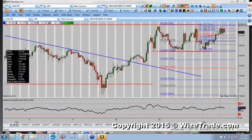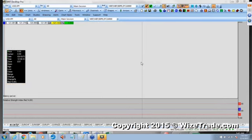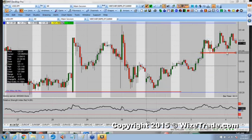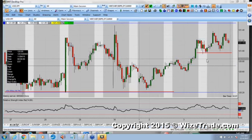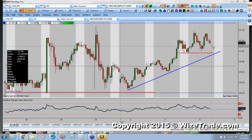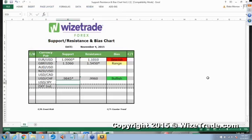Resistance is at 121.50, obviously. That's critical. Support is at 121, so 121.50 to 121. Even if we drop to 121, you can imagine there's support right there. If we break below that 121, then you've got a downside move. So 121 to 121.50 on the dollar yen. We are range bound.